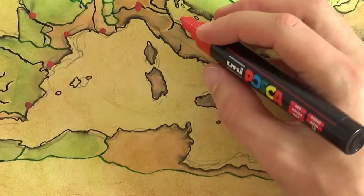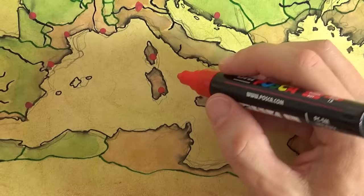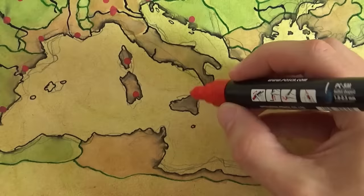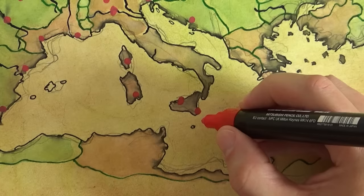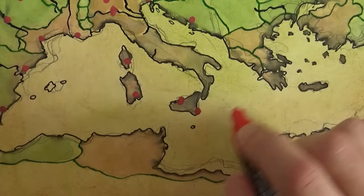Corsica, we have Aleria. In Sardinia, Caralis. Today's Cagliari. And in Sicilia, we have Panormus, the northern coast. Today's Palermo. To the south, Syracuse, this very important city in ancient Mediterranean world.